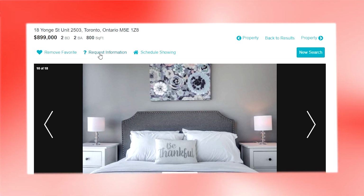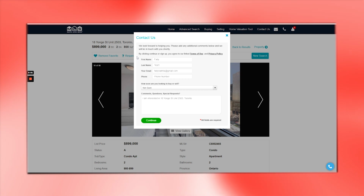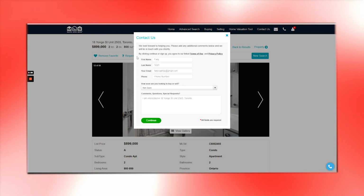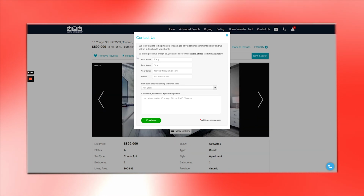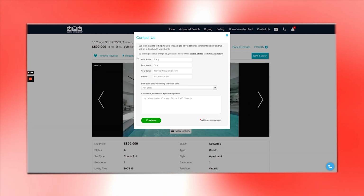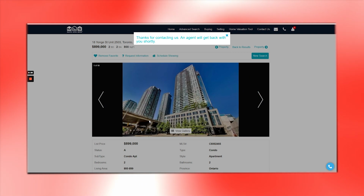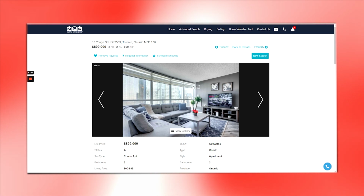Secondly, you can request information. A lot of times there are what we call broker remarks in the MLS listing, and these remarks are not published to the public who are looking at that listing. They could be disclosures or information about the home that only the agents have access to through their MLS. If you wanted to get that information for a specific home, I'd be happy to provide it to you. To do this, you simply put in your request here in the comments section, as well as any other questions that you may have about the home, and then go ahead and hit continue. That notification will get sent to me, and I'll be able to return that request and get you what you need within 24 hours.